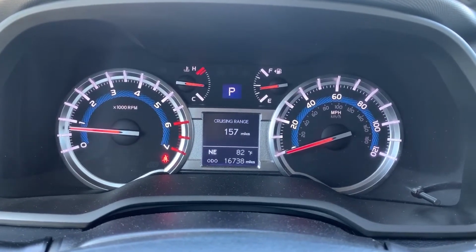One thing, this screen leaves a bit to be desired in my opinion. It is not a color screen. It's pretty pixelated and just standard black and white. For this being a 2019 SUV, and especially one that is well over $30,000, you should be able to get a full color information screen built into your gauges.